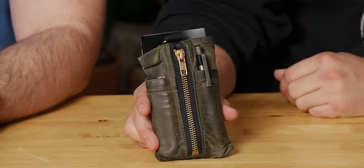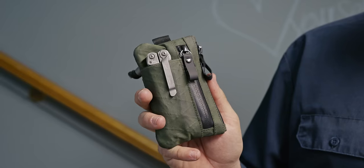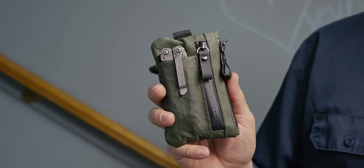We did a big video on pocket organizers. I tried them all out. I carried them for a long time. I think last year, actually, I was still rocking the alpaca one. And the alpaca one is great. Don't get me wrong. The alpaca one is great.